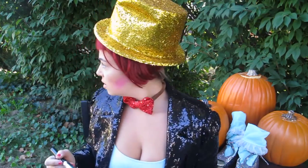Okay. Then I'm going to take a different brush to... Is that a bird? What is that? I don't know. To blend it out. This is a MAC 138, and I'm just going to blend that out.